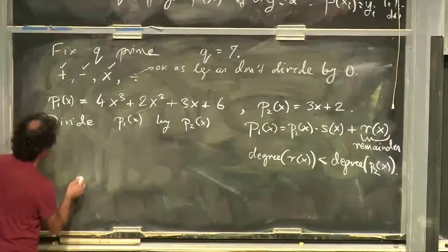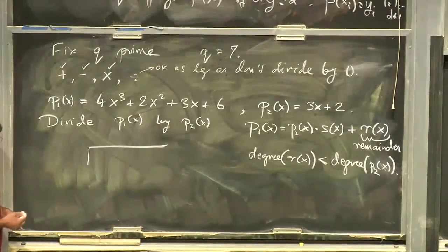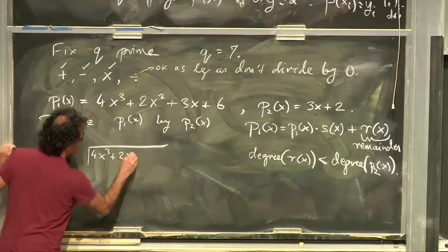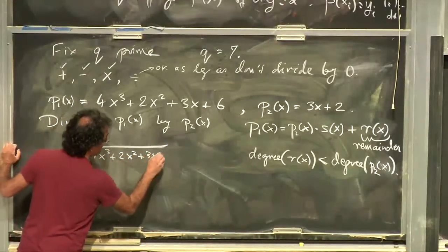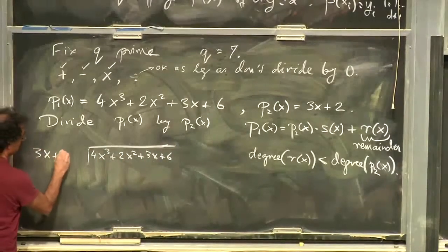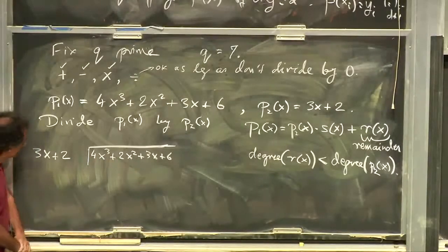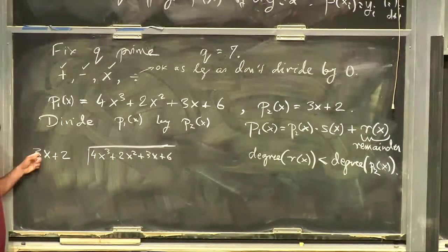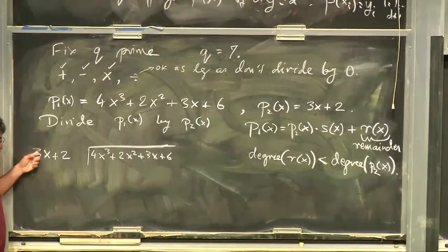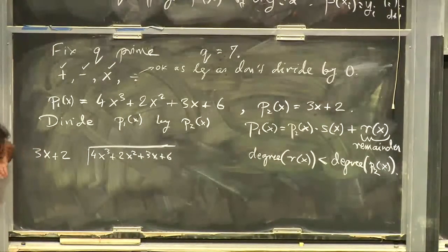Shall we carry out such a division? We'll just do long division like you probably did in high school. So 4x cubed plus 2x squared plus 3x plus 6, and we are dividing it by 3x plus 2. How many times does this go into that? 3 times what equals 4? 4/3, yeah, but what's 4/3 here?